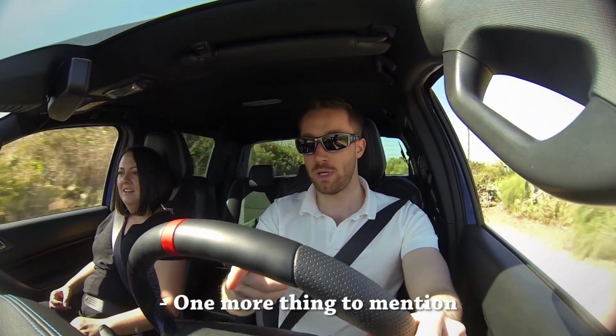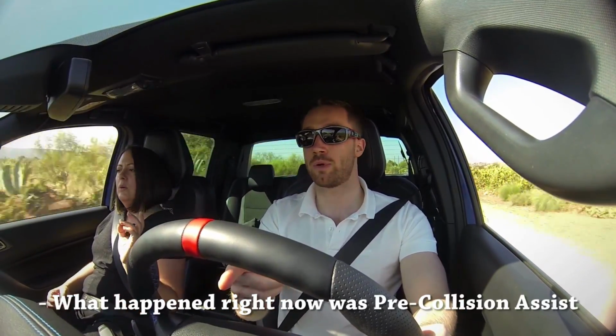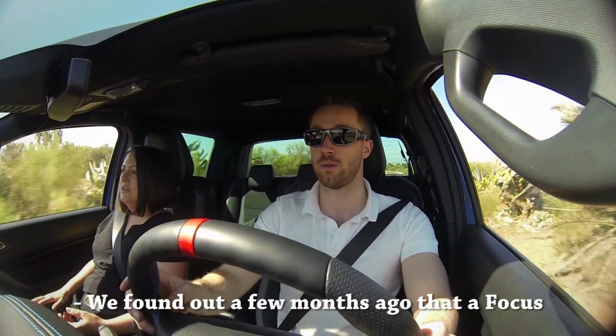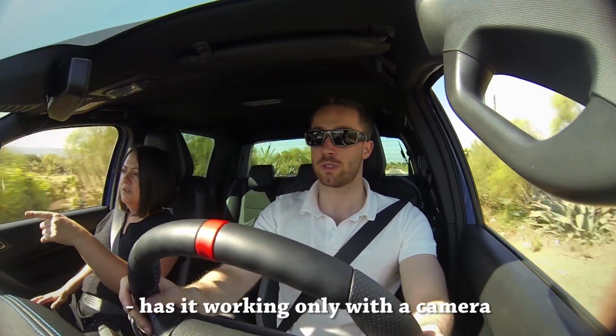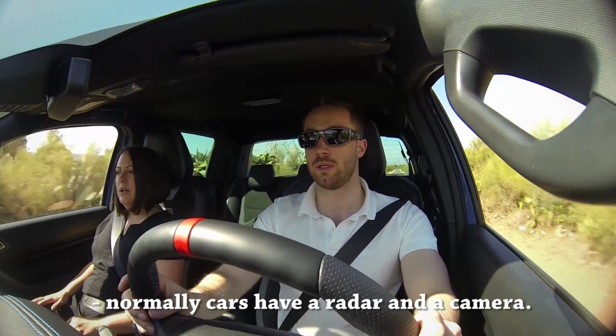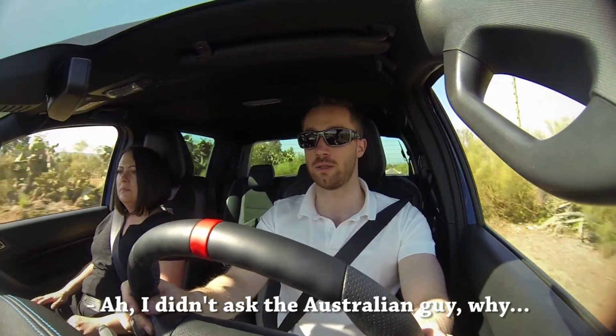Yeah, one more thing to mention, by the way, what we had right now, that was the pre-collision assist, which in this car works based on camera only. We found out a few months ago that a Focus has it working only with a camera. Normally cars have a radar and a camera. Okay, I didn't ask the Australian guy why. Damien. Pretty sure his name was Damien.